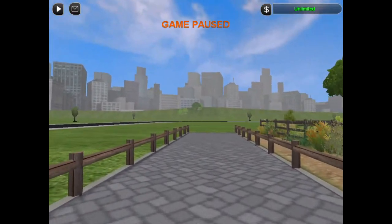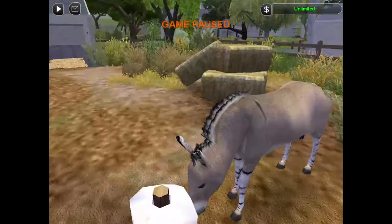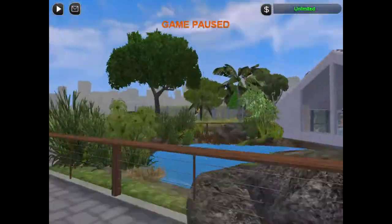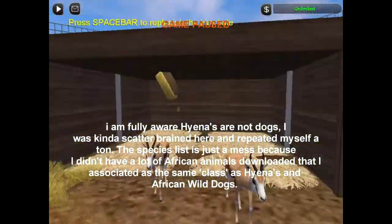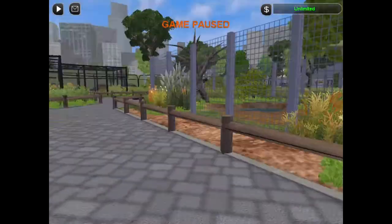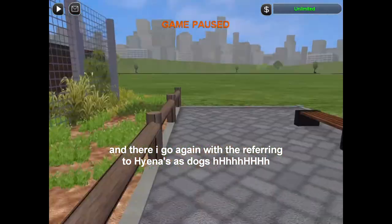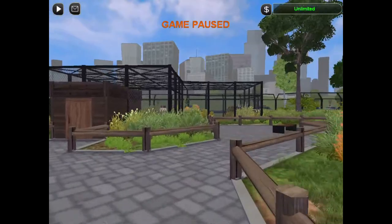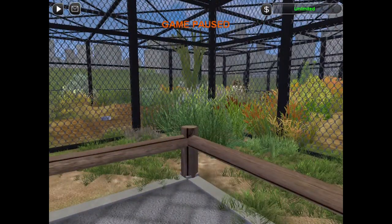Now, the reason that group is so widespread and different in species is because I only had two hyenas, and my idea was I could get some other African canine species. I'm fully aware that hyenas aren't dogs, but whatever, it's the idea. And turns out I only have three dogs that are from Africa, so two hyenas, one dog from Africa. So I had to mess around a bit and get creative.